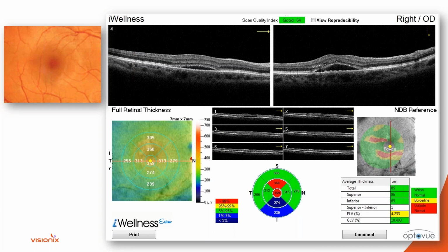You can also see the thickness numbers on the bottom left are a little bit outside the normative range. You can see how it compares to the normative database on the bottom of the image. And once again, the ganglion cell complex is a little abnormal as the neurosensory retina is elevated due to this detached area.